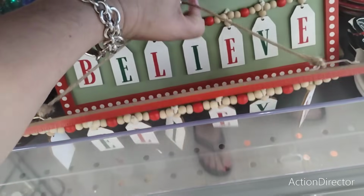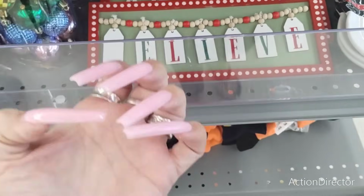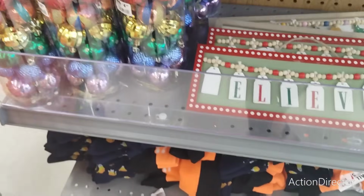$2.99. Oh, and I did get a new set of nails. I just decided to go with pink powder, kind of make it a little bit simple before, and I did get them longer. So, yeah, they're really long right now. I'm kind of getting used to them.